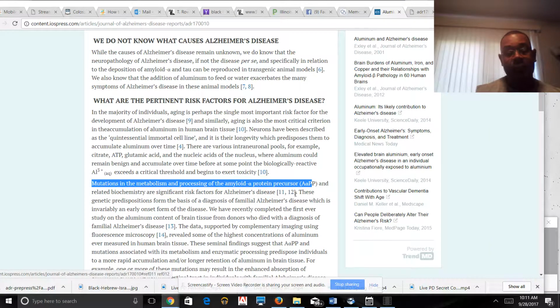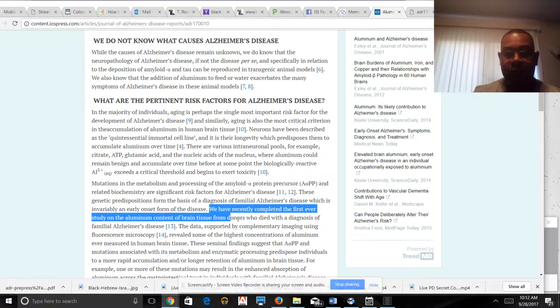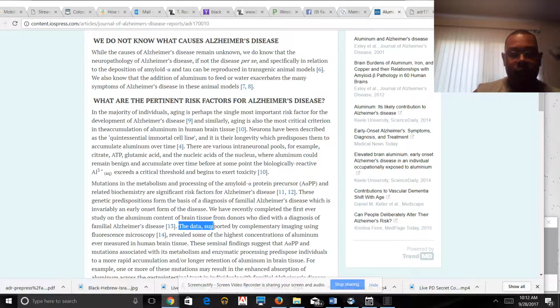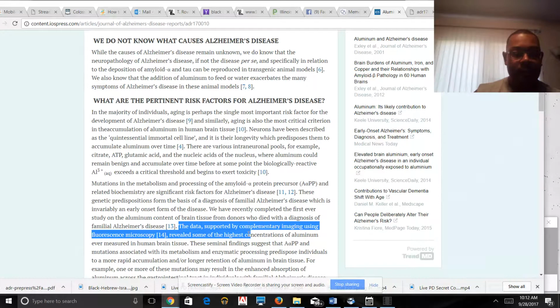And these are the research numbers right here. You can see that at the bottom of the page. These genetic predispositions form the basis of a diagnosis of familial Alzheimer's disease, which is invariably an early onset form of the disease. We have recently completed the first ever, listen to this, we have recently completed the first ever study on the aluminum content of brain tissue from donors who died with a diagnosis of familial Alzheimer's disease. This is the location of that article. Okay. The data supported by complementary imaging used in fluorescent microscopy. Okay, this is the data right here on this number right here. Okay, it's one of the journals here.